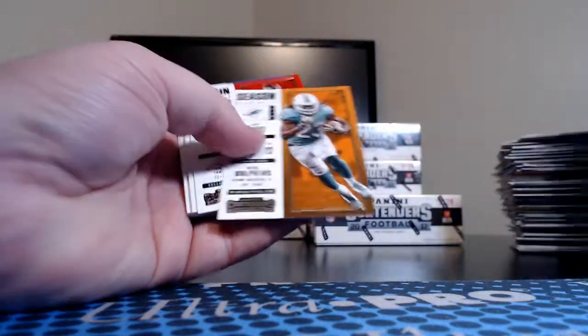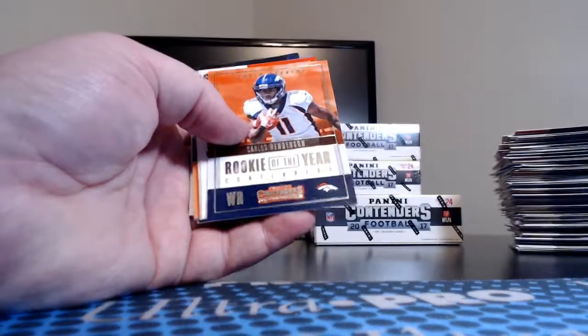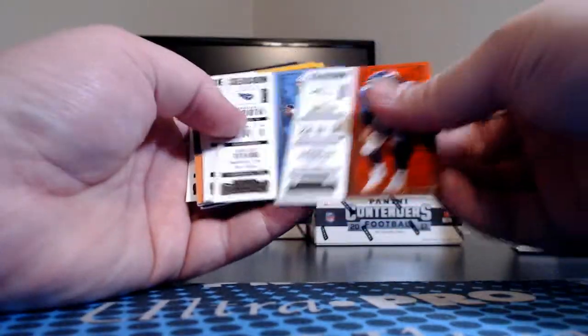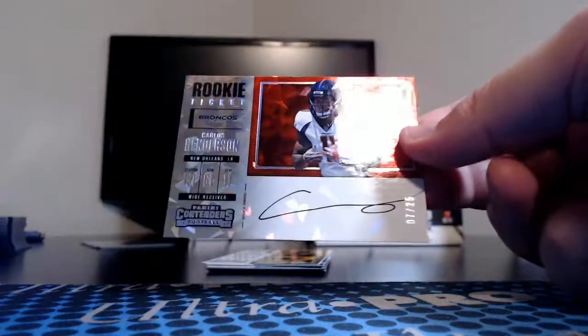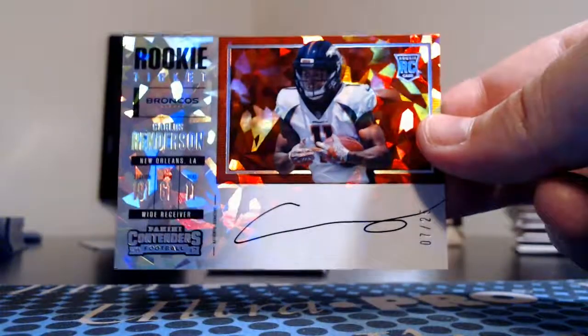Mitch Trubisky and Deshaun Watson, round numbers. Mark Gastineau, legendary contender. First time I think I've ever seen an insert of him in this product. Carlos Henderson, MVP, Rookie of the Year contender. And speaking of Carlos Henderson, 7 of 25, second rookie ticket variation, cracked ice for the Broncos in back-to-back cases.